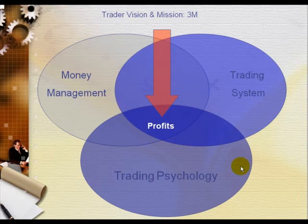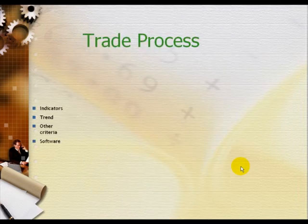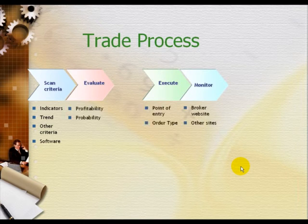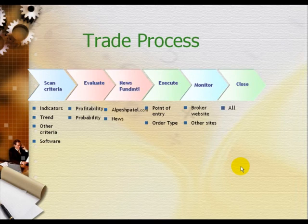What happens in a typical trade process? Well, one of the things that happens is, as you get more and more experience, you realize that you should have a trade process, that it is composed of many, many different things put together. What I want you to remember as we go through this is we're looking at a process. We're going to be scanning for criteria. That's how do we find stocks that we might like? What indicators should we look at? What about the trend? What about other criteria? What kind of software should we be using?